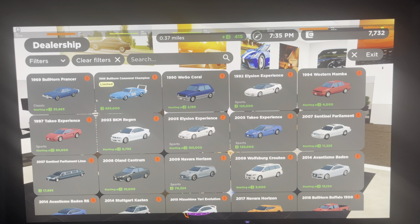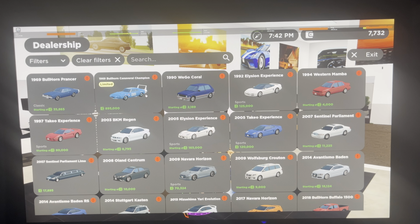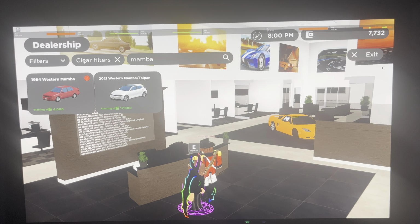Anyways, here are some of the new cars. Let's see, is Prancer the Charger? Yeah, I'm pretty sure Prancer's the Charger. So you have a Charger right there. Whatever, like the car from the Cars movie. I have no idea what the Wego Coral is. The Elysian Experience, which I'm pretty sure is the Honda NSX, or Acura NSX, but, Western Mamba? Hold on, I gotta do some research. Oh, what is this? It's a Western. I thought it was a Golf for a second.